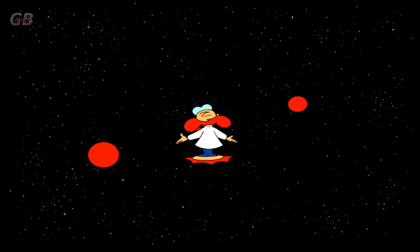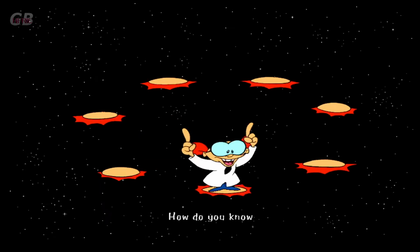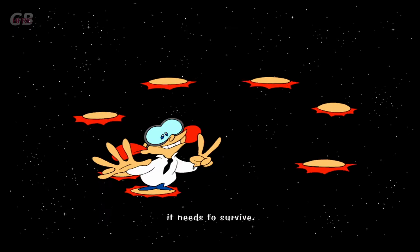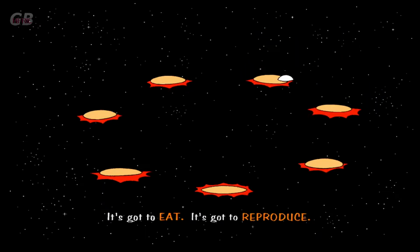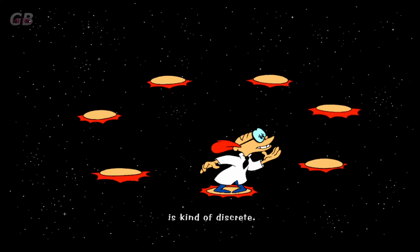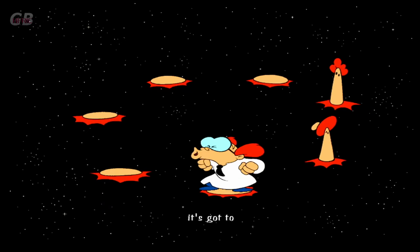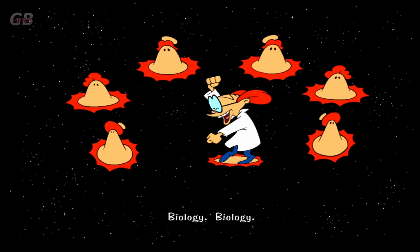Look at all the cells fit. It's all part of life. DNA, molecules. How do you know if something's alive? There are 7 things it needs to survive. It's got to grow, it's got to move and stay loose. It's got to eat, it's got to reproduce, it's got to respond to stimuli. It's got to breathe or it will die. And the last one, it's kind of discreet. Shh. If it eats, it's got to excrete. Biology.